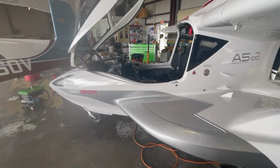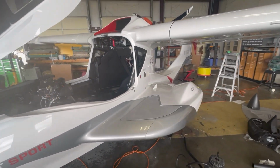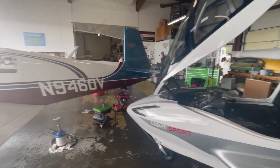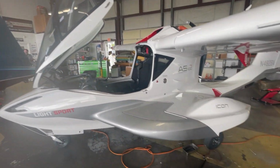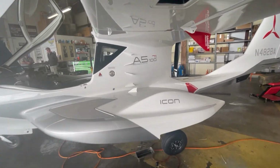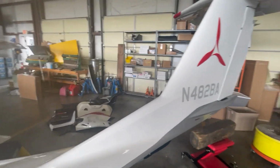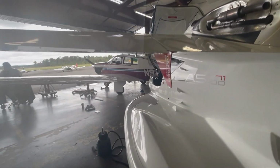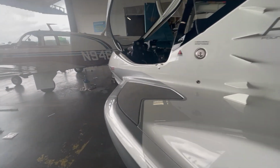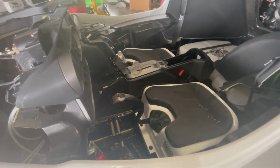Here we have an Icon A5. Hey Christy, what are you guys doing to this airplane? A conditional inspection. Okay. Conditional inspection for the Icon A5. It has a Rotax engine. So as you can see, Vertex Aviation can work on anything. It's a very capable shop, very professional, and very friendly staff that has lots of experience and knowledge.